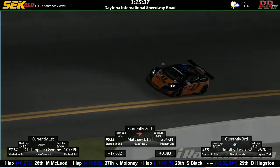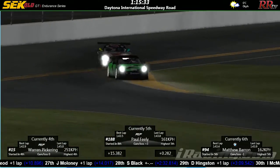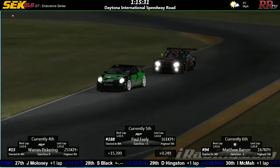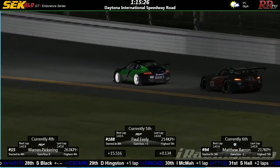Feely running 5th, double stinting here. He'll be sharing with Rod Pinder. I think Rod, his egos fairly well too. So 2 guys who are pretty quick. But this is where my star of the race is so far after his first lap.